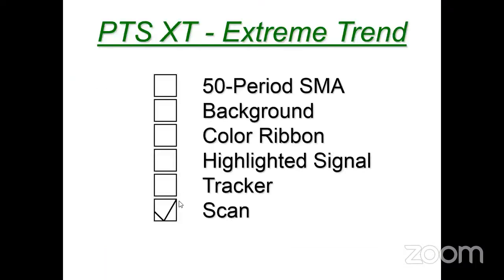Let's look at ADP. All right, we're only looking at roughly three bars here. Can't have much information, right? Let's say you're long this stock and you're saying, well, it's hanging in there. You know, that guy in that trading room says I should buy more, right? Because it really looks good and the market really looks good. But you want to make sure how it looks if there's a big move happening. So you'd click on the PTSXT, click on scan.